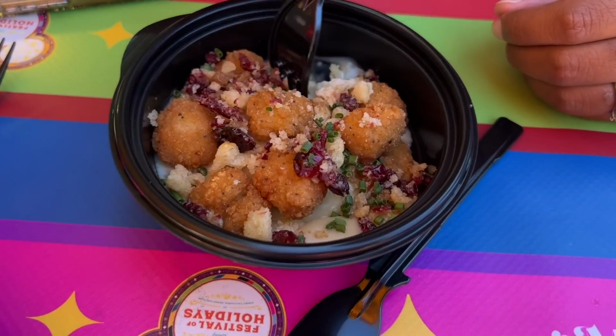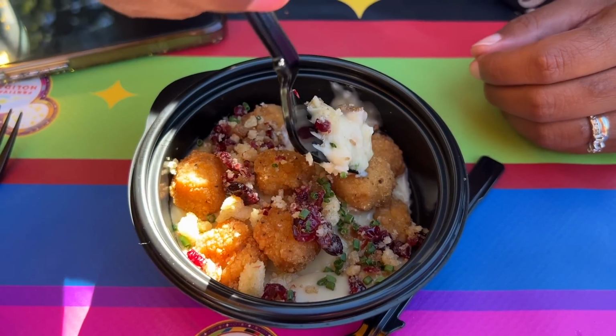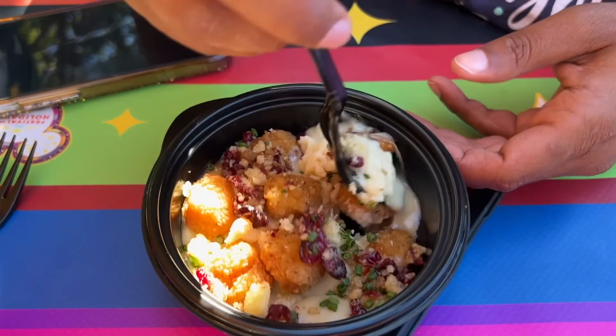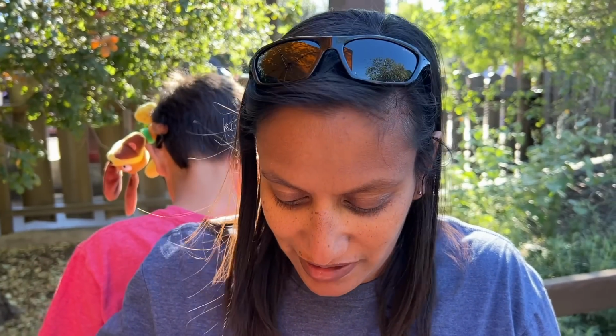So these are all different individual chicken bites, and we're gonna let the kids eat some of the chicken. They don't necessarily like mashed potatoes, so we're gonna get some of the mashed potatoes here. Cheesy mashed potatoes. I like it. You like it? Mm-hmm. Pretty good? Mm-hmm. Does it taste like the chicken mashed potato bowls from KFC that they used to have? Probably. I don't know if I ever actually had one of those. It was one of my favorite items from KFC. But it's good. My turn.